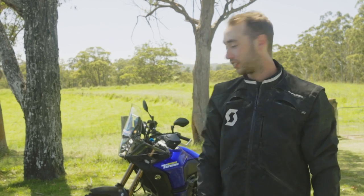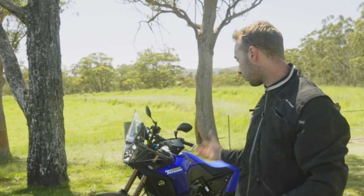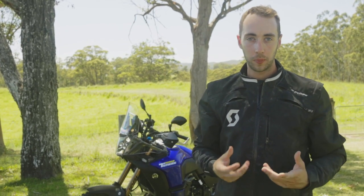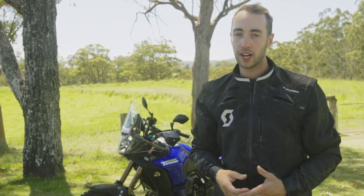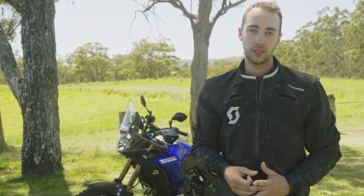Alright, what a bike. The Tenere 700 was really cool a couple of years ago to ride, the standard bike, but to be able to jump on this World Raid edition was something else. The main thing I felt about this bike was the up-spec suspension. The standard model was great, but it suffered a little bit with suspension. This bike is a hell of a lot better.